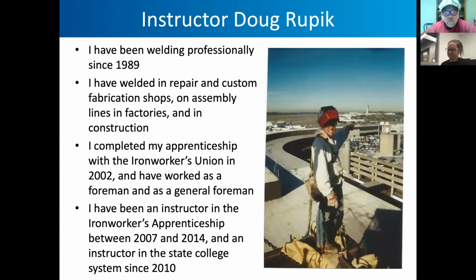There's this other guy. Yes, that's me. This is at SeaTac Airport. I'm 9 stories off the ground, and I'm standing on a couple of beams there. I'm going to be doing some welding. I'm afraid of heights, but I found if they pay me enough, I will do it. But like I said, it's not for everybody.